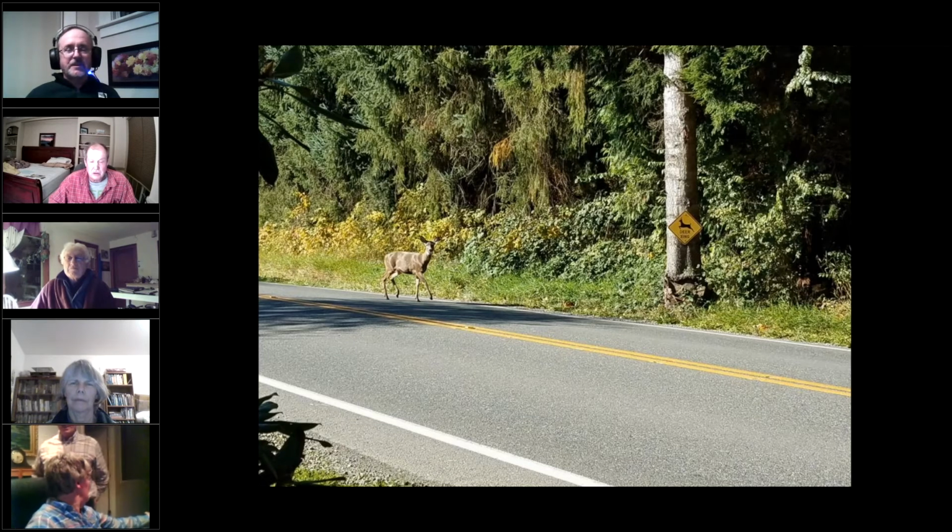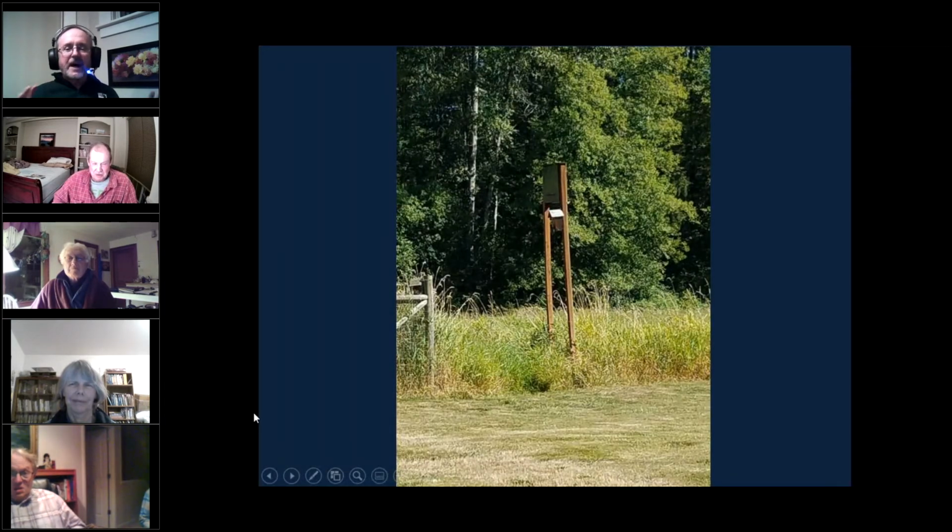And then you don't see wildlife, but occasionally we are able to get a picture of a deer going across the road. This is a deer that my wife Dar, the retired school teacher, taught how to read, so they didn't know where to cross the road without getting hurt.